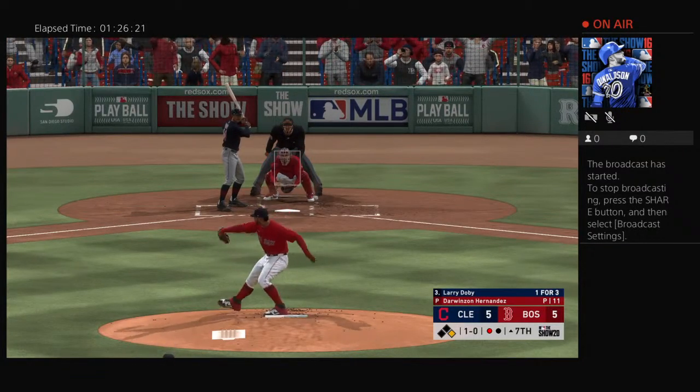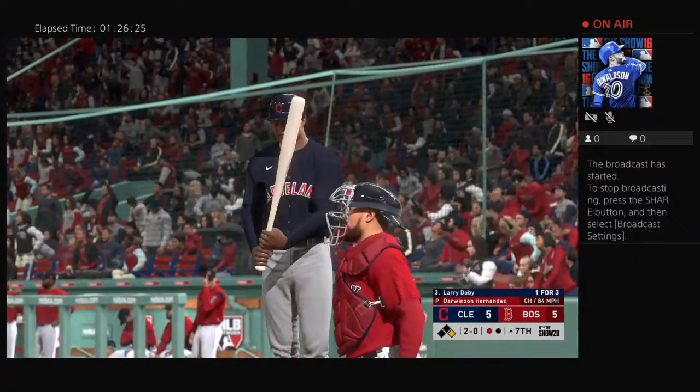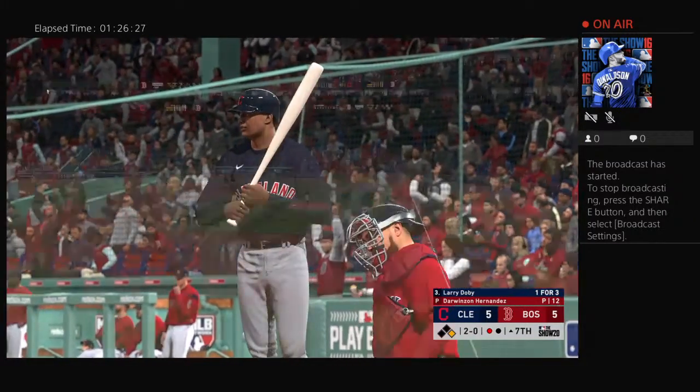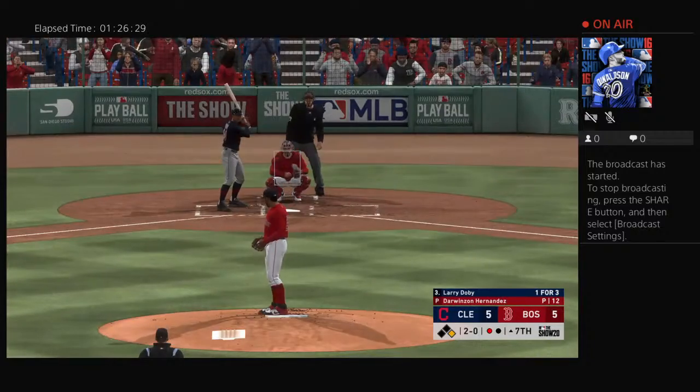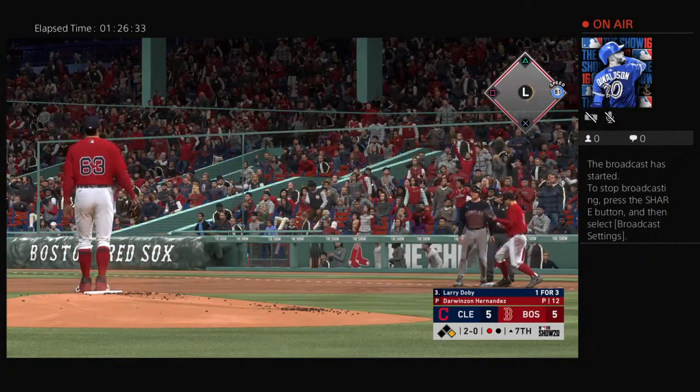The 1-0 delivery. You never want to fall behind as a pitcher, but doing it to a guy like this is even worse. He's got to bear down and execute for the rest of this at-bat, starting right now. And he's back easily.